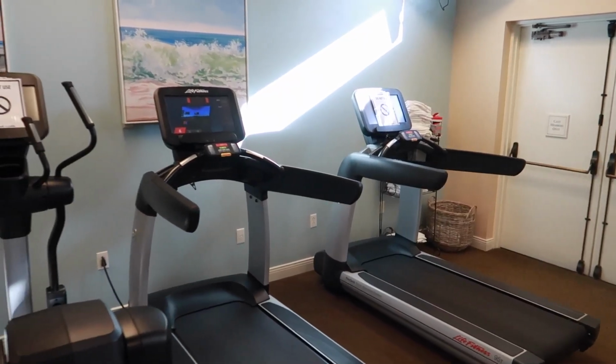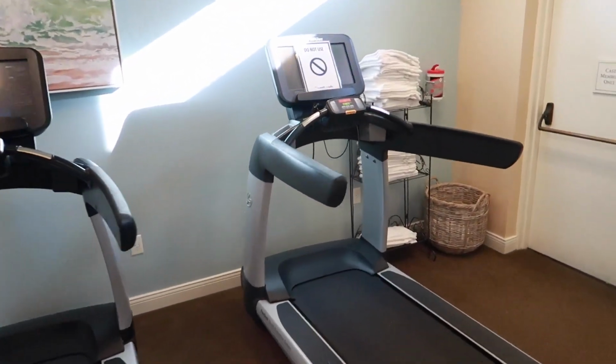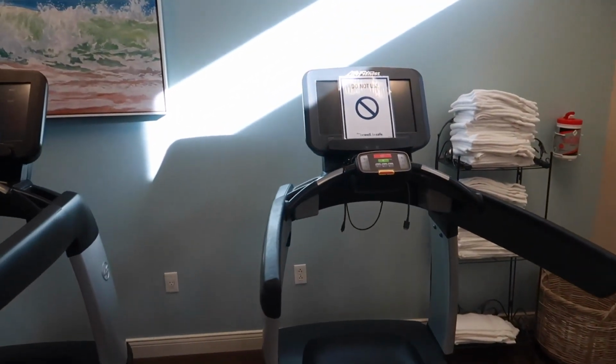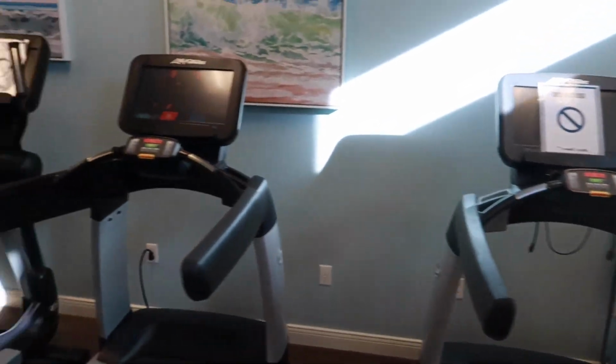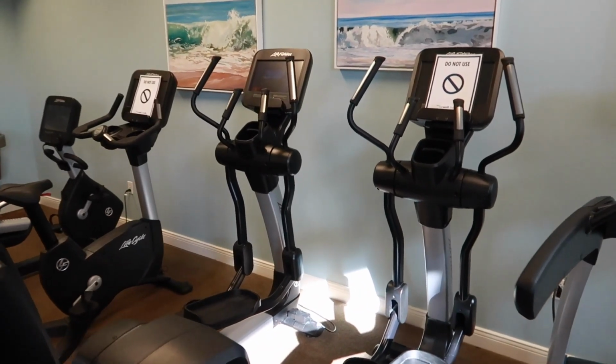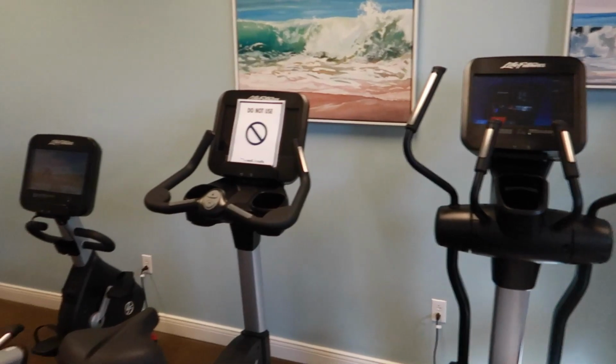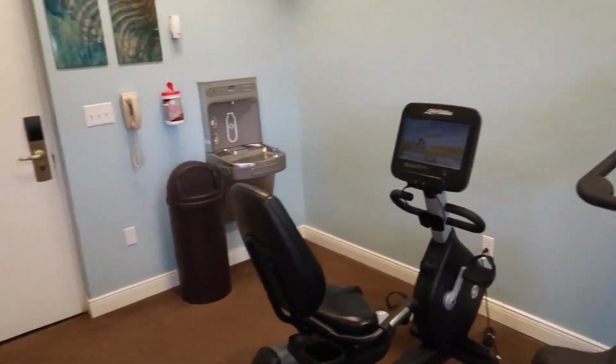We came into the gym, and here's something that I can almost guarantee you we're going to see at the Walt Disney World Resorts, is distancing of the equipment. So you see this treadmill here, do not use. This one here, you can use. Same thing with the elliptical. Again, spaced out so that you're not within 6 feet of each other while you're using the equipment.